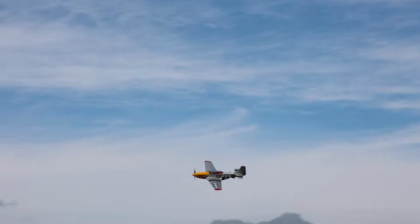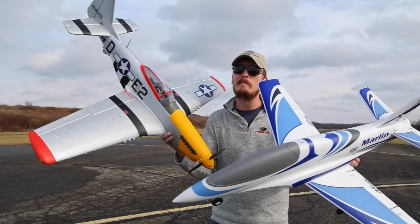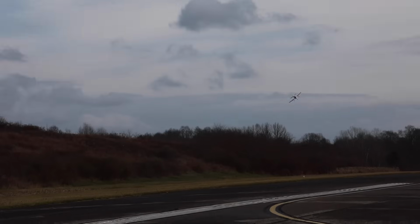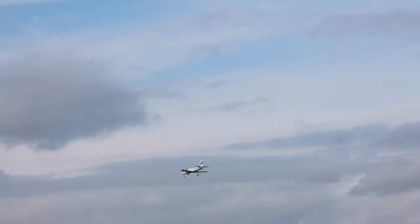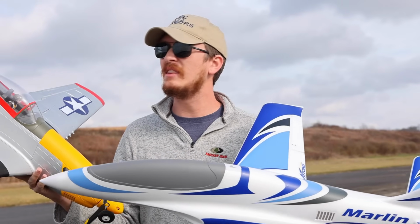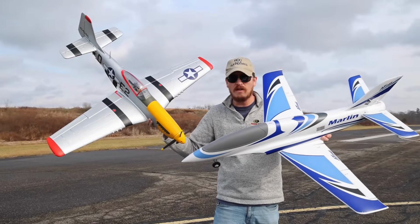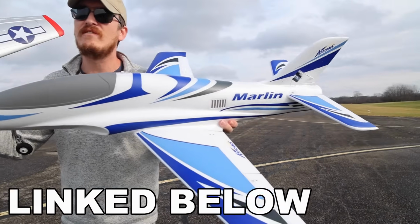I'm going to tell you, at least in my opinion, the many reasons why Arrows is now basically the highest quality, lowest price brand of RC planes that you can even buy. I've had, I think, every single Arrows plane in the lineup, and these are two of the best ones, depending on whether you're a plane flyer or a jet flyer.